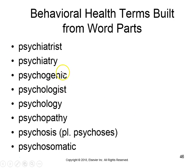Psychogenic has to do with producing or originating in the mind. So if someone has a psychogenic disorder, it's within the mind. Psychopathy, you automatically have a connotation when you think of a psychopath, but it's a disease of the mind. It's much more general than the negative connotation. Psychosis is just an abnormal condition of the mind. So a lot of times if this is associated with a mental disorder, we're talking about someone having a psychotic break or in psychosis. They might be having delusions, hallucinations, that kind of thing.